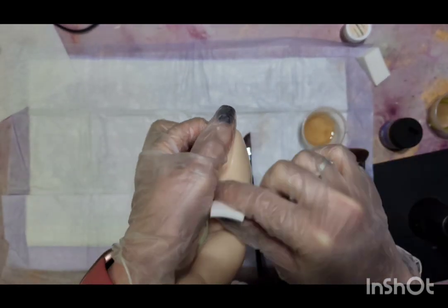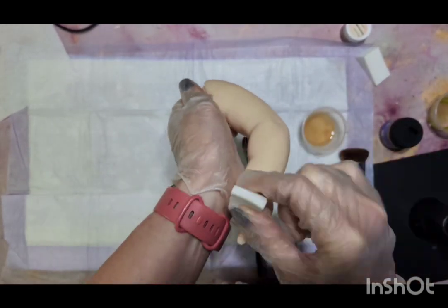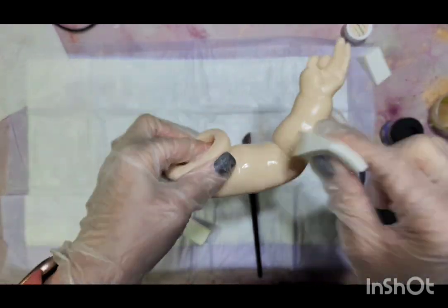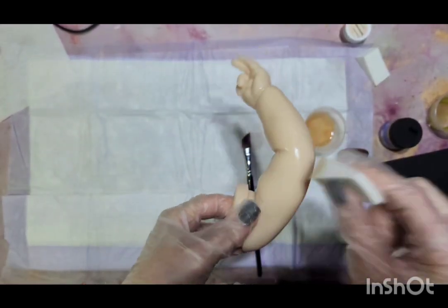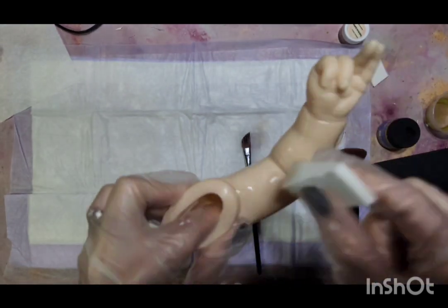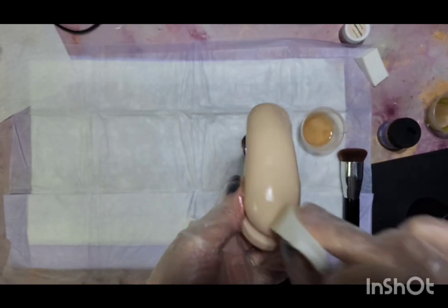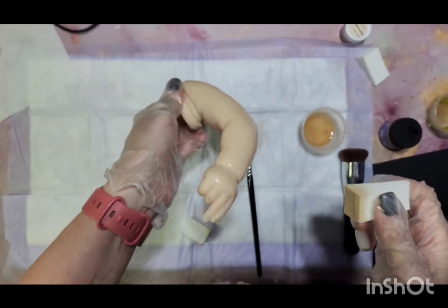So I'm going to do a few layers of this skin tone. I was actually pretty happy with this Bountiful Baby kit. It wasn't completely white, which was nice. There was a little bit of flesh color to it.